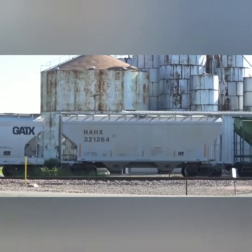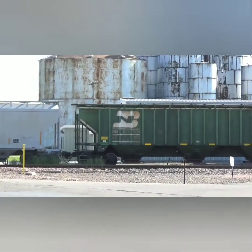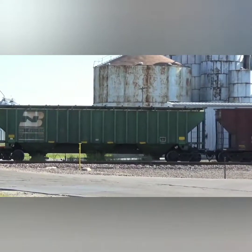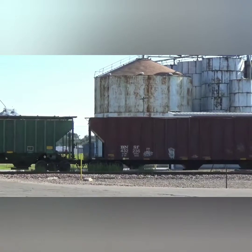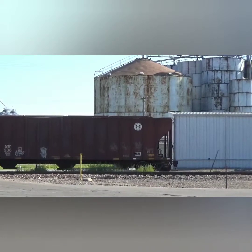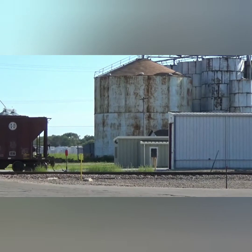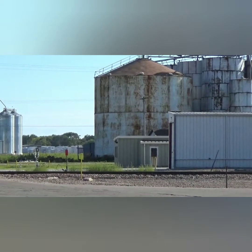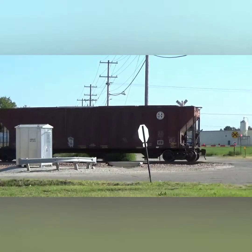Another Burlington Northern, another fallen flag car coming into view right now. And I believe our conductor is hitching a ride on one of the BNSF vehicles here. He's down by the station right now. Just got out of the vehicle. He's got to flip the derail back and put the switch back. There it goes. Manifest heading south.